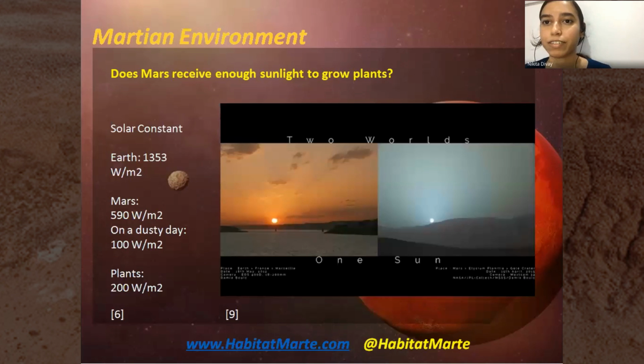Sunlight. Sunlight is of critical importance because plants depend on it for energy and survival. Depending upon the location, the time of the day, and the thickness of the atmosphere, sunlight on Mars varies. You can see on the screen the solar constant of Earth and the solar constant for Mars, and also Mars dust storms are a well-known phenomena. On a particularly dusty day, the sunlight can be blocked for long periods of time, and the solar constant decreases.